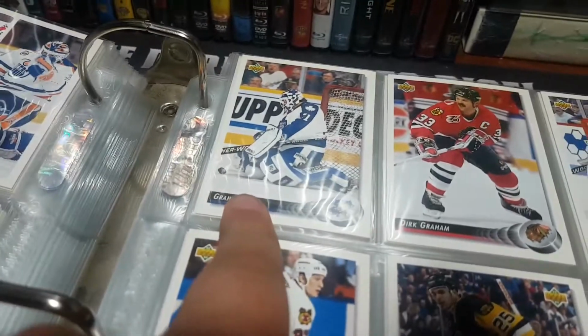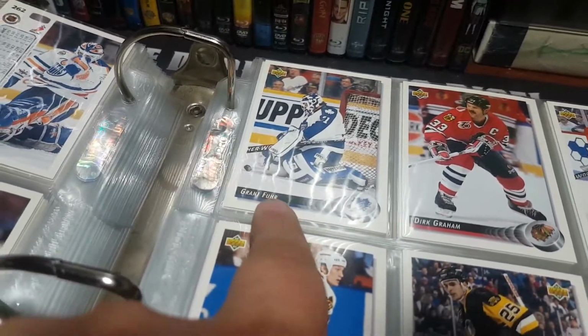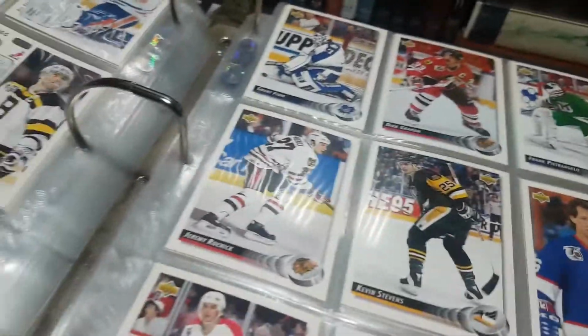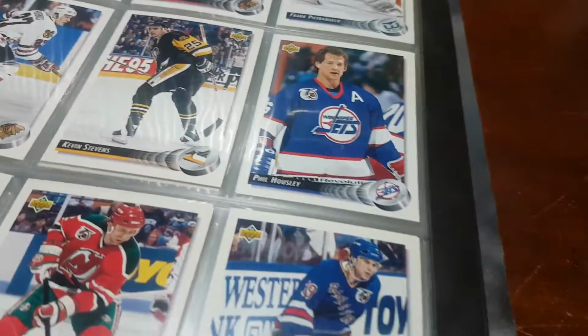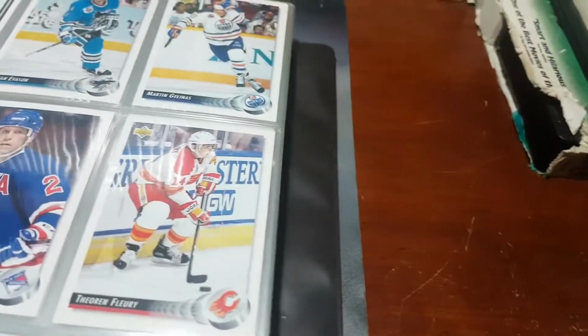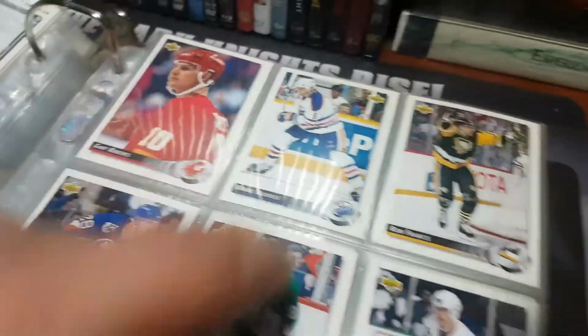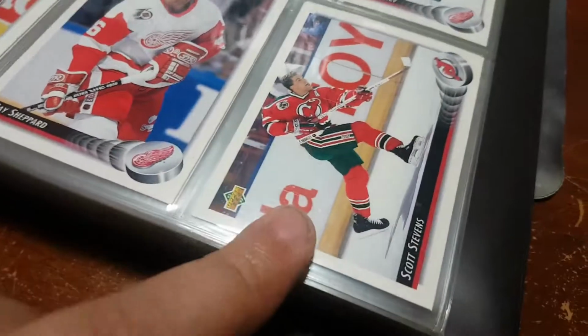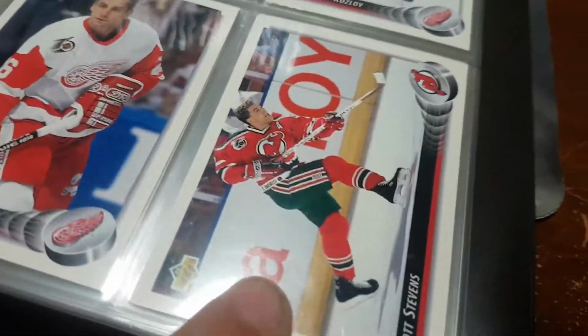Every time I see Grant Fuhr cards, I always give out a little giggle. Why? Because he follows me on Instagram. Jeremy Roenick, Phil Housley, a very young baby-faced Patrice Brisebois, Doug Wilson. Oh, man. Brian Leetch, Theo Fleury, Andrew Cassels, Pat Falloon, Darryl Sydor. Woo! Bernie Nicholls, Ron Francis. Oh, man. Scott Stevens. Paul Coffey.